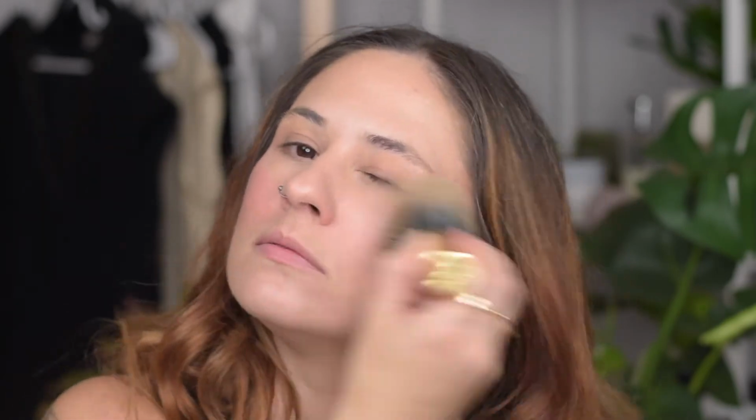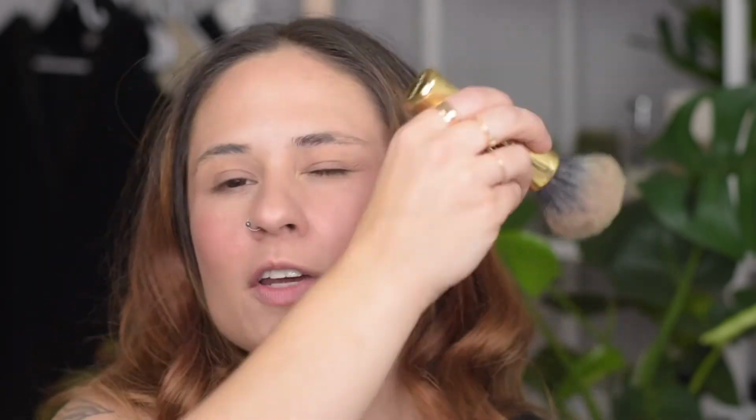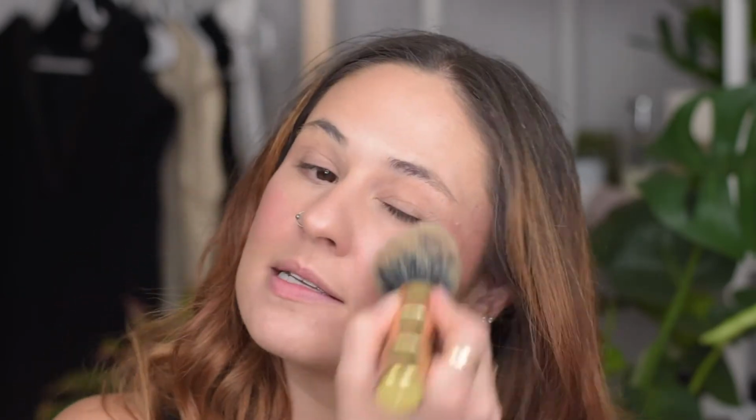And I just sweep it all over. So yeah, finishing powders will blur your pores, blur lines, give you a glow if you use a glowy one. And for me, they blend out the rest of my colored cheek products and tone them down if necessary, and just generally make, again, my makeup a bit more undetectable on the surface of my skin.